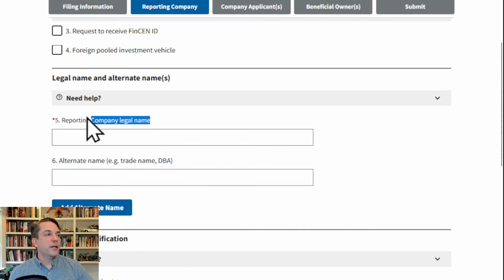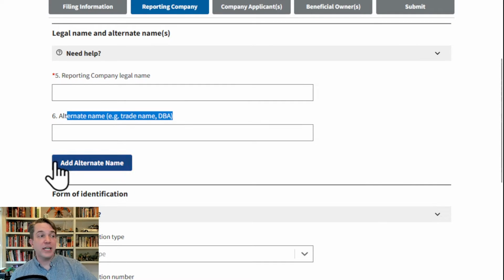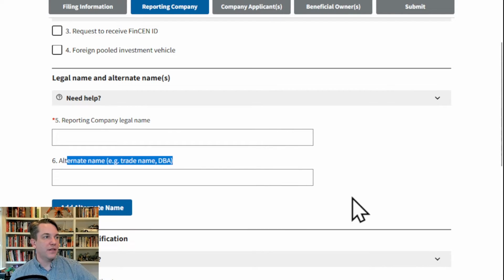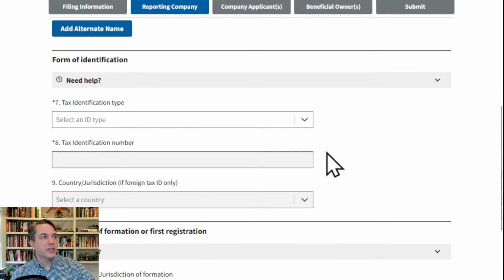So first, you're going to put in the company's legal name. After that, if it has any trade names or DBAs, you'll put that in. If you need to add more, you're just clicking the button to add more, remove, and there you go. Now, form of identification. This is where you're getting into a little bit more information about the company.